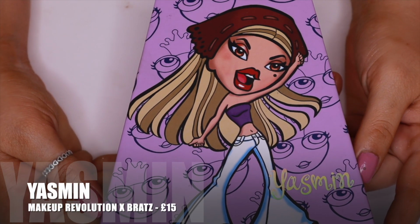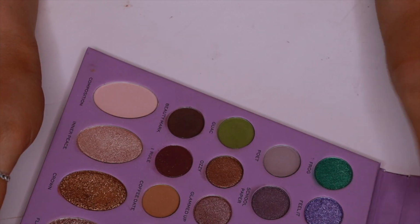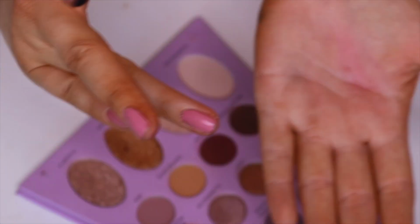One of the newest in the collections. I purchased this the other week and I've just done a video on it, and yeah, I'll link that down below. I've done a really nice look actually with this. I thought these shimmers were pretty insane.